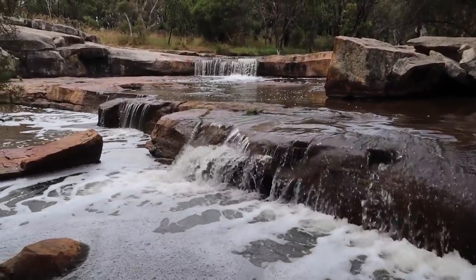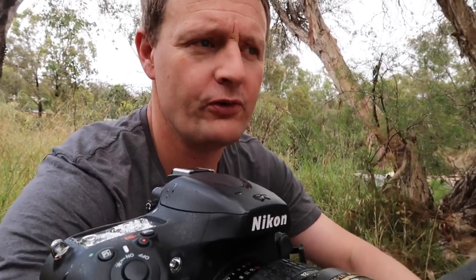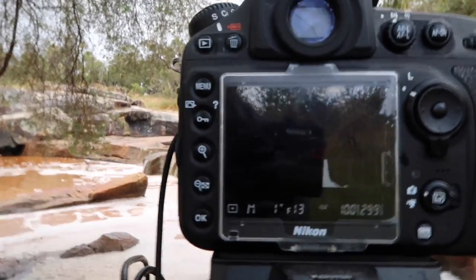So 1 second is hopefully going to do that. But what I'll do is I'll play around with my shutter speed to make sure that I've got the water in the foreground and also in the mid-ground just the way I like it. The clouds just come over.